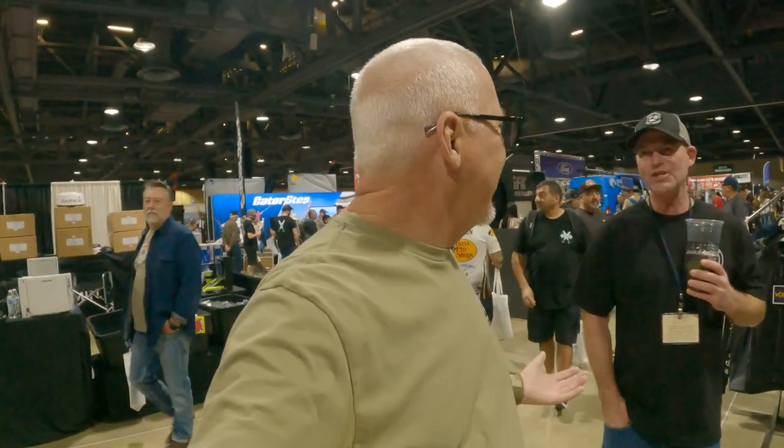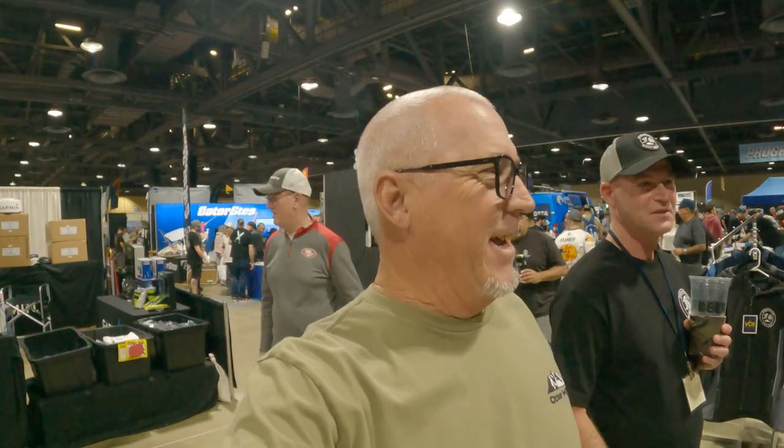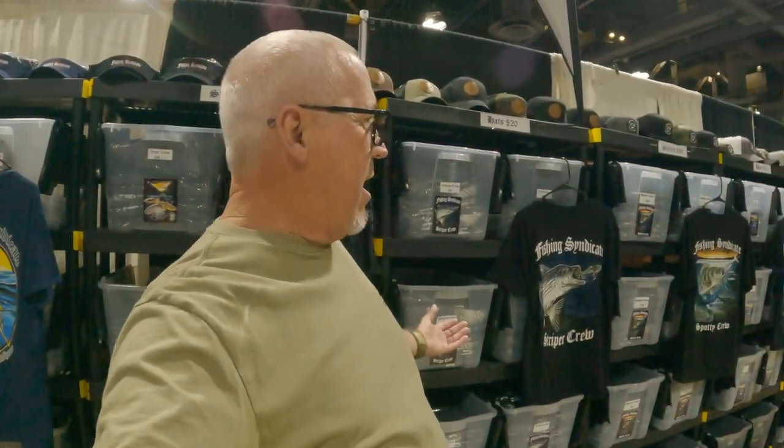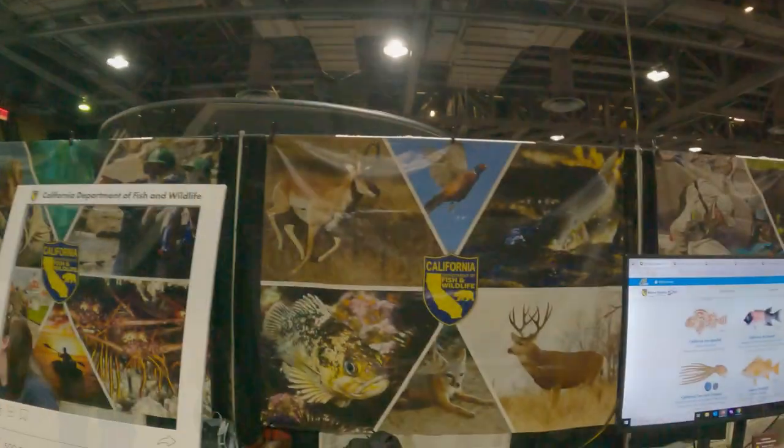What's the shirt? Fishing Syndicate. I glanced and I went, oh darn, I'm going to end up buying that shirt. Look at this. For trout fishing, but I don't care what kind of fishing you do. I look at bass, sea, just a little bit of everything. Fishing Syndicate, do we have a website? Yes. Fishingsyndicate.com. Facebook, Instagram. They're all over it. Go look. If you do, you're going to spend money. Their shirts are really pretty cool.